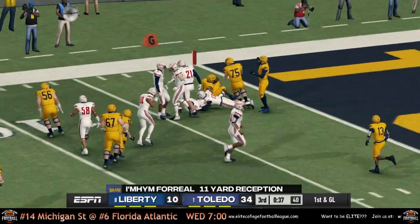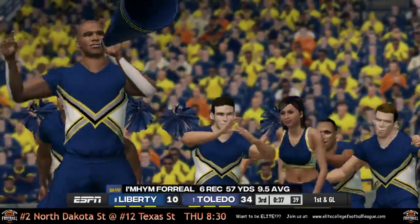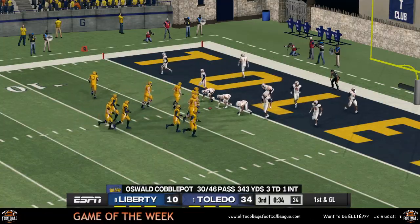Slings it. Nice play to set up first and goal. It's first down. They've got the defense on their heels now. It's first and goal.